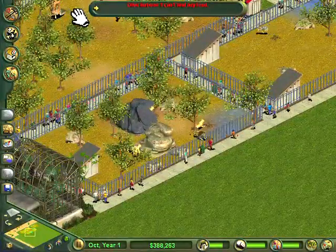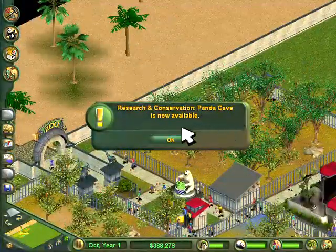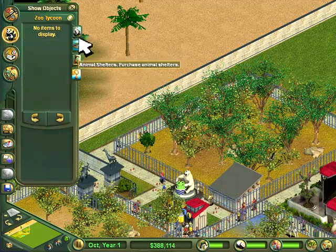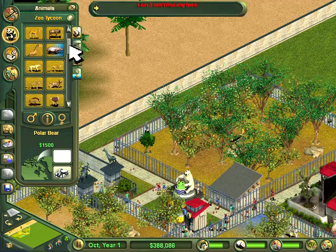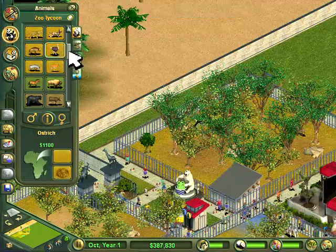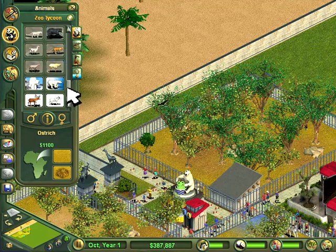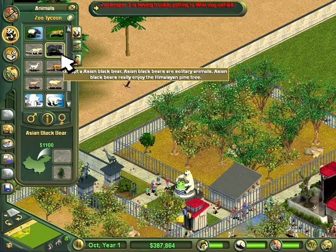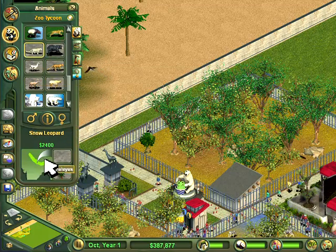Lions can't find any food. Panda cave is now available. We have pandas. We should have flamingos. Guys, oh, I should have known, it's Asian food. Oh, the little machine.